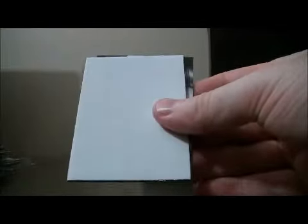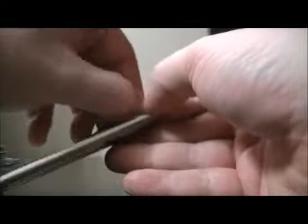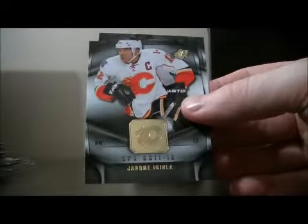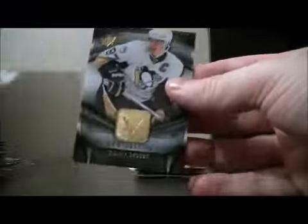Base, base, and a decoy, base, and base. 13. Base, base, decoy, base, and base. Number 14. Base, and base, decoy, base, and base. Pack 15.